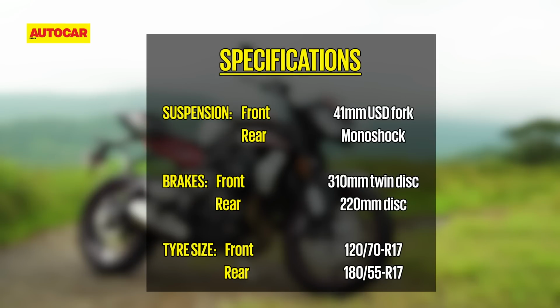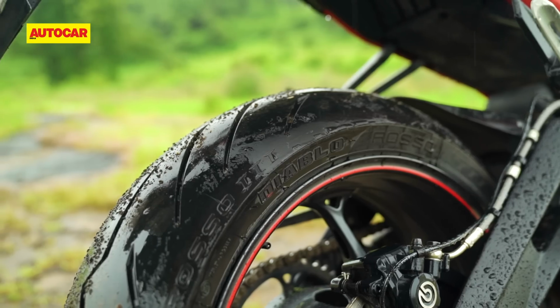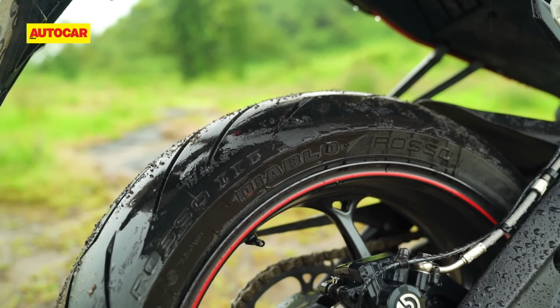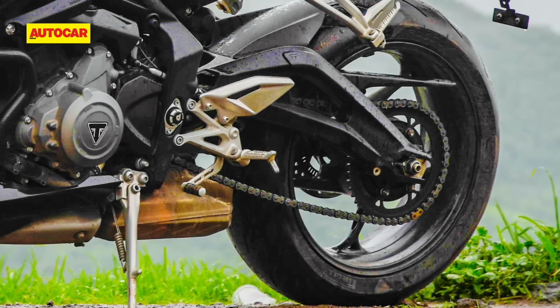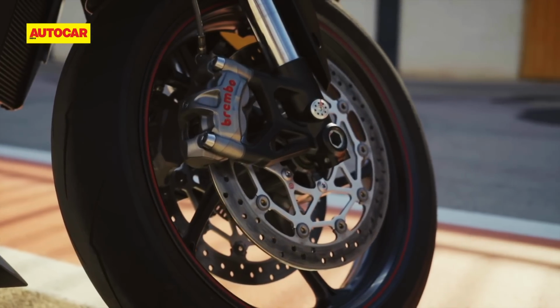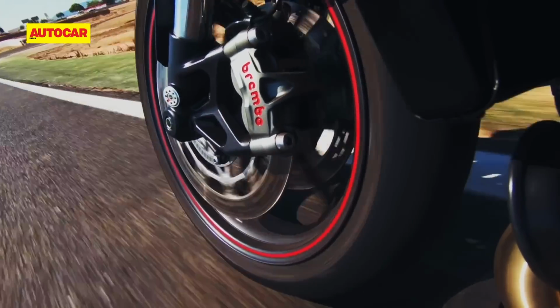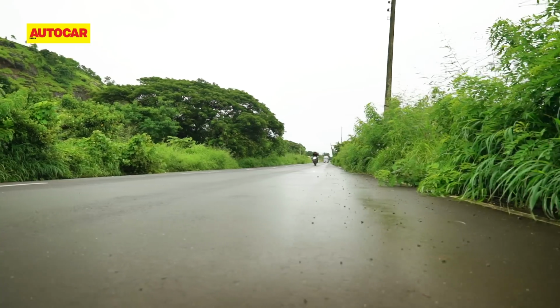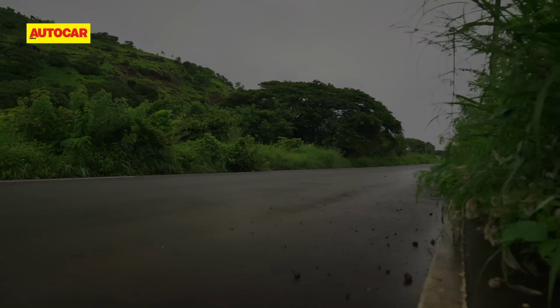Now, the Street Triple has always been great on the racetrack, and this one will set some blazing lap times, even though its stock tyres are one step down on the Pirelli Rosso Corsas that came with the old S. The Street Triple R now runs Pirelli's new Diablo Rosso 3, which is still a sporty tyre, but it's definitely not as racy as the old Rosso Corsa, and especially not as much as the Super Corsa that you'll find on the Street Triple RS. On the upside, these tyres managed well in the wet, and they will last far longer.